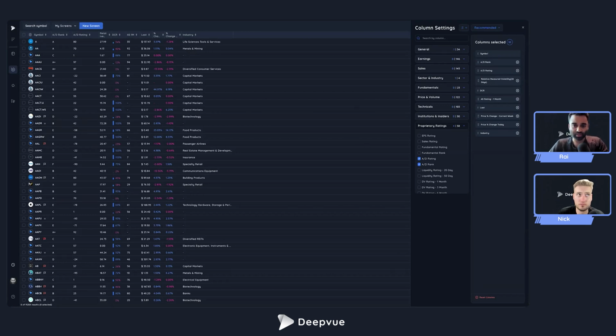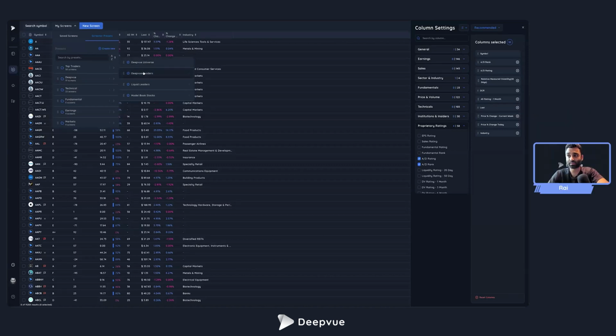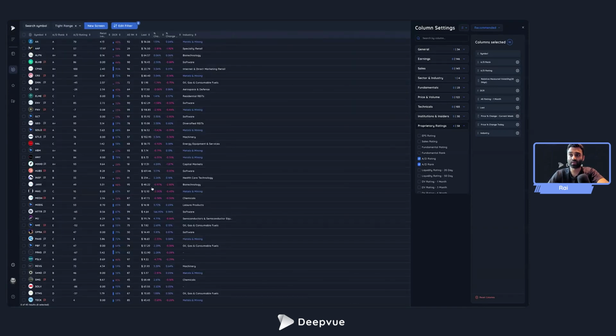Tight range, another great preset, which is useful. Yes, both of these are under Deepvue. If you go to screener presets, go to Deepvue, we have the universe leaders. These are combining multiple screens together from a relative strength and absolute strength perspective. And we have the tight range. This one is based on RMV once again.